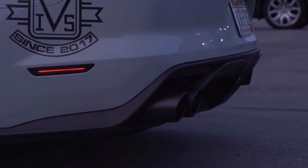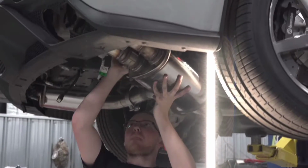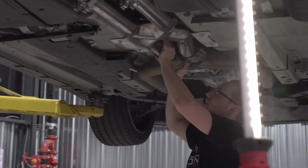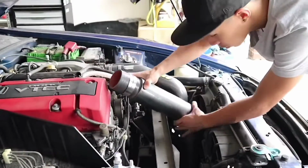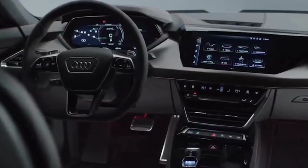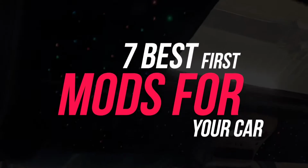Whether you have a used car or spanking new one fresh from the production factory, unless you buy a $10 million customized car, the likelihood of you finding a car that has absolutely everything you want is rare. You may be a die-hard fan of your car, but there are always mods you can utilize to enhance the performance and look of your love. Here are 7 best first mods for your car.